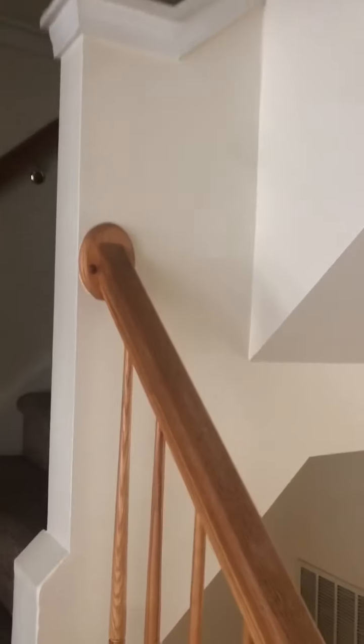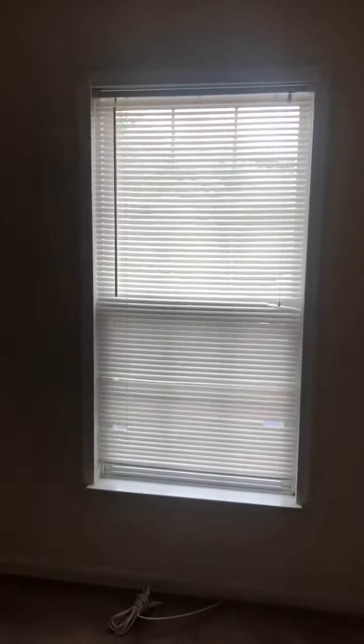Now I'm going to go upstairs to the third floor. So you can see this is the surface areas that I said wasn't included in the scope of work. I think he needs to repaint that. You know, this is what I'm talking about. There's marks on the door. But the walls he did a good job on. Gotta replace the blinds too, looks like.